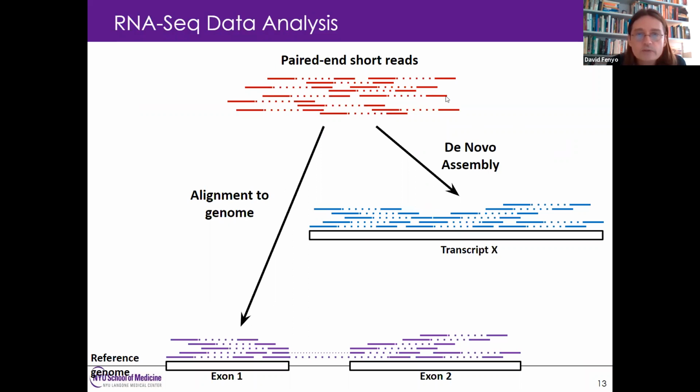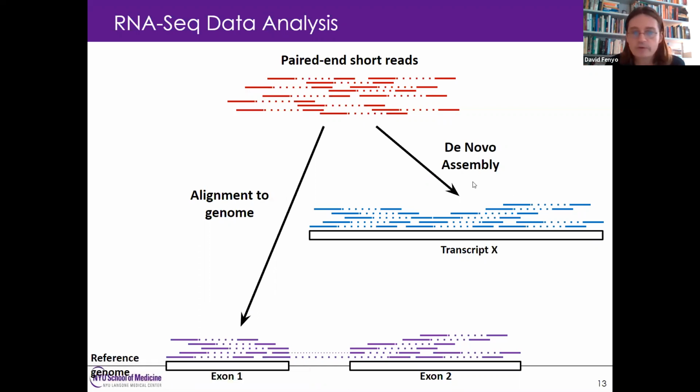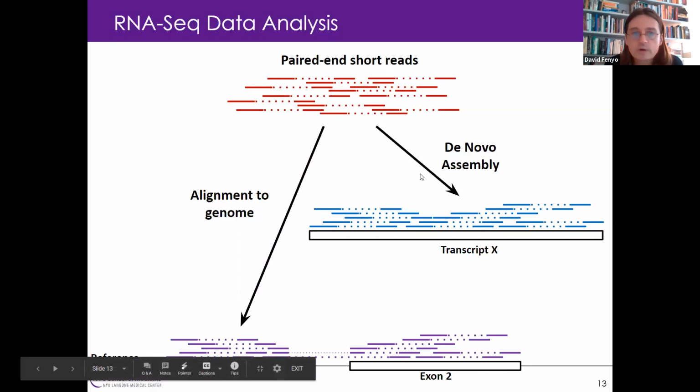So there are two main ways to do this. We have these short reads, and nowadays we have paired-end sequencing. So let's say we have a fragment that's 500 base pairs, and on each end we have sequenced 150 base pairs. The most common thing is that we align to the genome, but we can also do de novo assembly, where we don't have a reference but just try to fit all the reads together in the most optimal way. This is of course much more computer intensive, so it's much easier if we have a reference that we can work with.